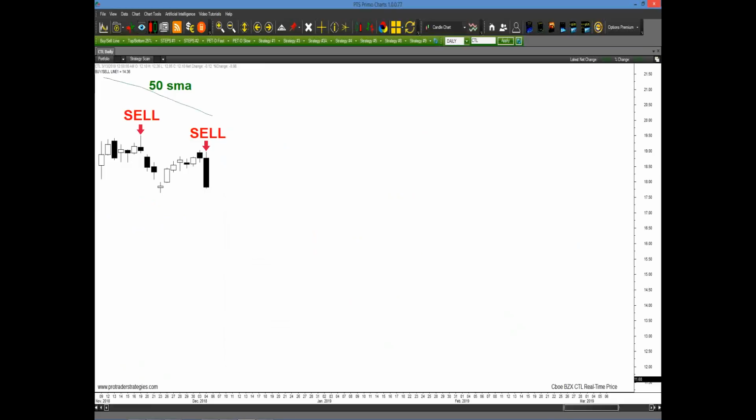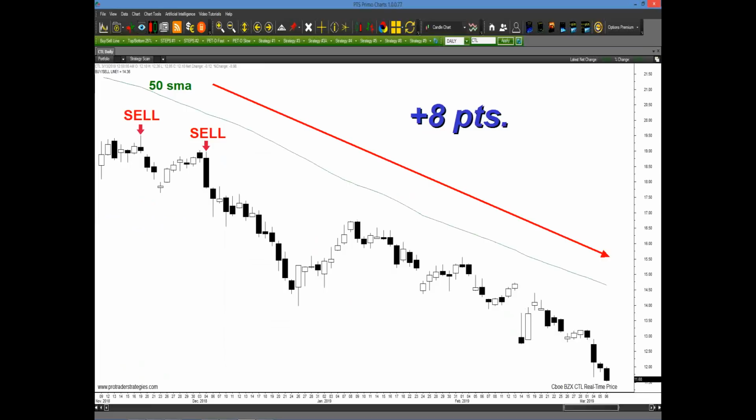Remember, we're not a systematic company. We're not telling you how to trade. We are teaching you how to trade. Either way, you had a nice trade there. Went down 8 points in your favor. And even though it lasted for a good 3 or 4 months, do you see how when you're on the right side of the market, you will have a higher level of consistency as opposed to trying to buck the overall trend?